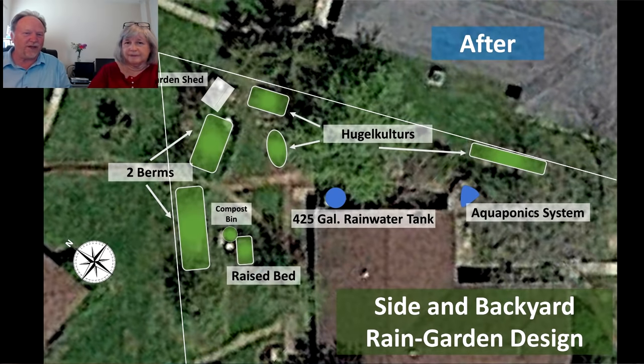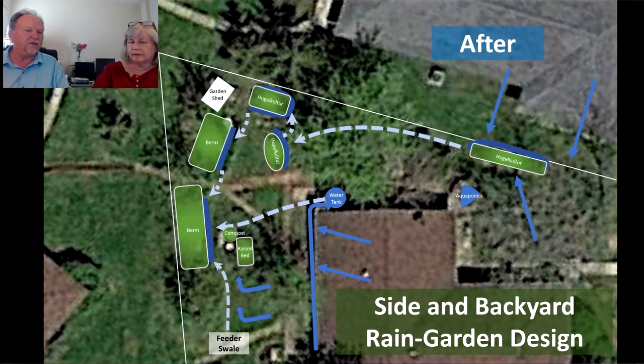So what we did is we've got several beds now in our yard. Hugelkultures. A hugelkultur is where you dig a hole, put wood in, and put your soil back in. So you have rotting wood in the bottom of these beds, which will hold water, break down slowly, and provide food for your plants as they break down. But we have several of those beds and a couple of berms and another raised bed in the backyard. So here's how we manage the water now in our backyard.